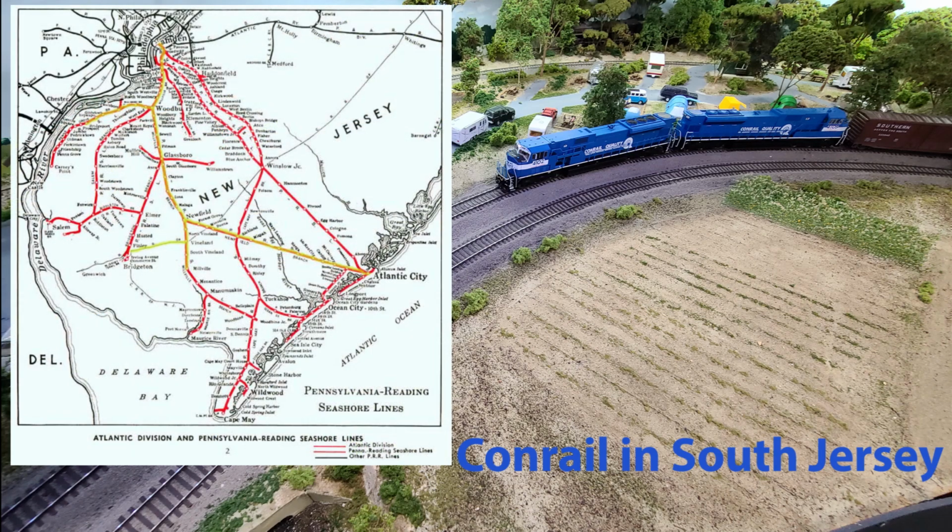Welcome to my model railroad. I model Conrail in South Jersey, particularly from Atlantic City to Camden, with trains carrying on to the rest of the Conrail network. The area I model includes Atlantic City, Millville, Vineland, Paulsboro, and Camden, Pavonia Yard. Let's take a look at it.